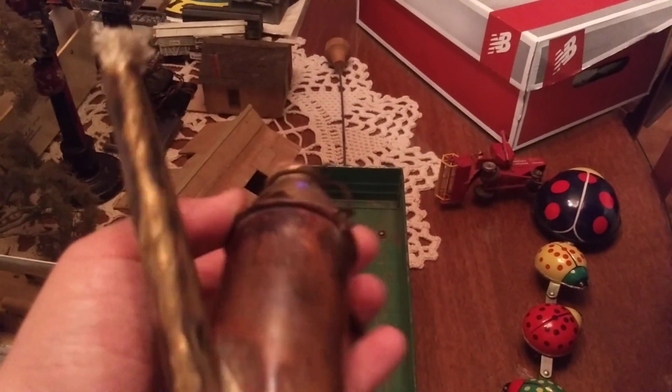We don't know if it's homemade. Homemade to me. That cork. We were debating this in the car after I got this. I don't know. Anyways, a little funnel thing. It's some sort of little decorative thing that I'm going to put with my steam engines.